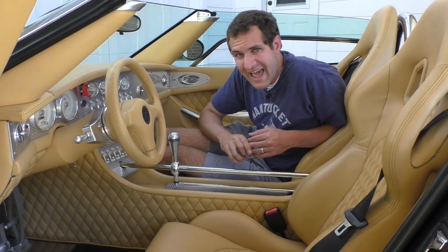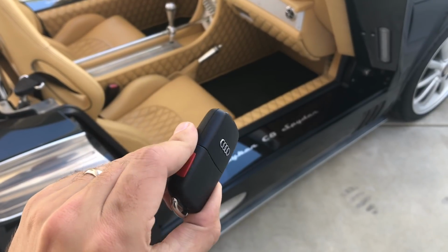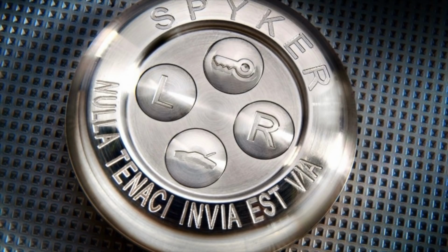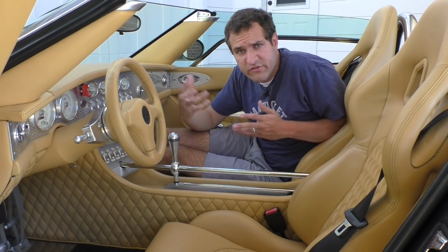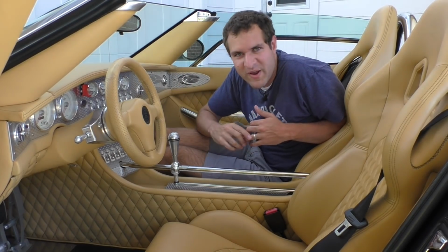That is quite unusual. Now, you can see that this car is using an Audi key, and like I mentioned before, it has an Audi V8 engine. Now, the Spyker actually had its own unique key with a very unique design. It was fitting to the rest of the car, but for whatever reason, this Spyker wasn't delivered to this owner with that key, so he just uses the Audi key. Although he doesn't really use it, right, because he presses the starter button every time he gets inside.